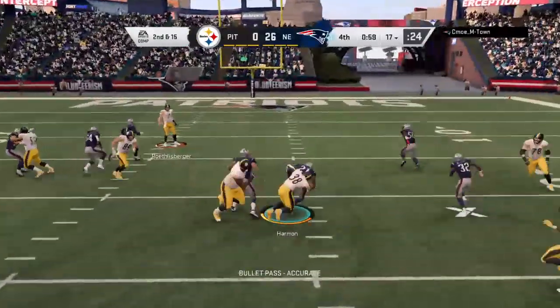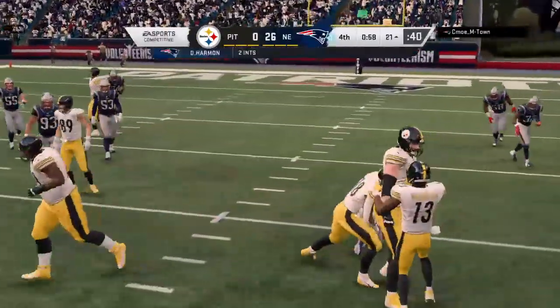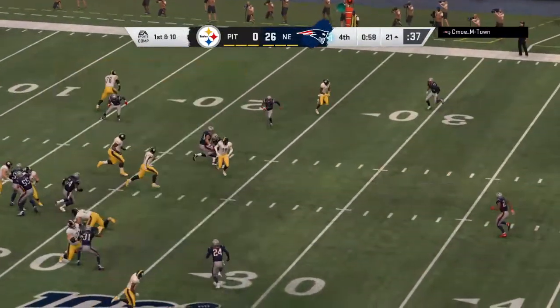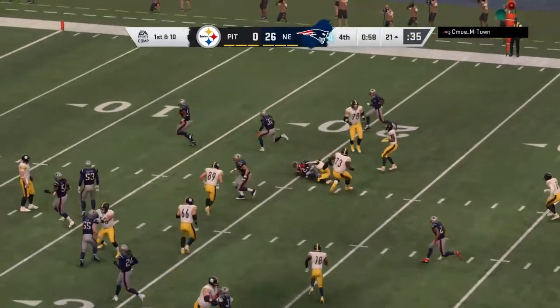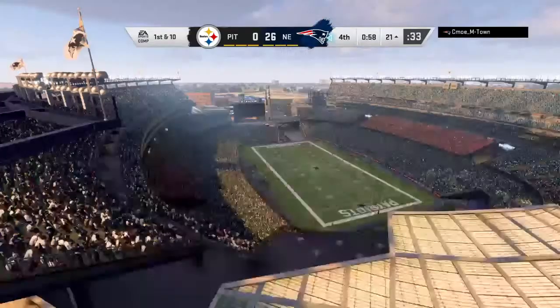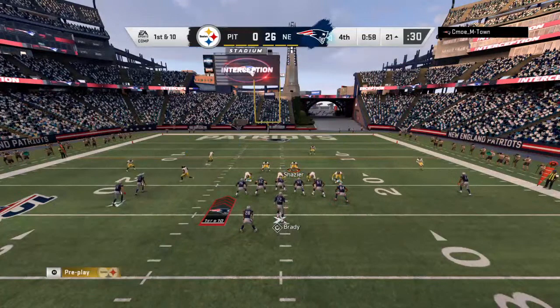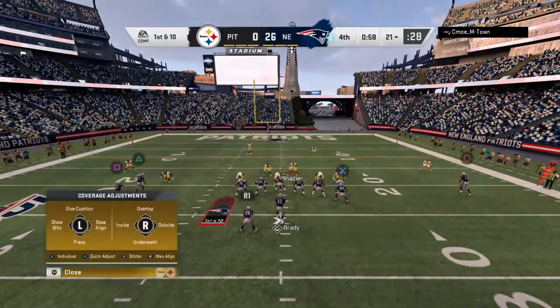Now a fake on the give here as they try the run-pass option. And his guys are going to take over at the 21-yard line. How about one last great play defensively, and that should, for all intents and purposes, finish off this shutout. That's as good a defensive performance as we've seen in a long, long time.